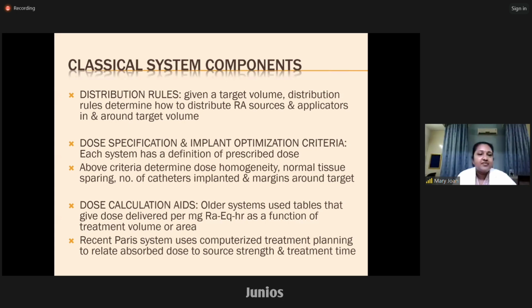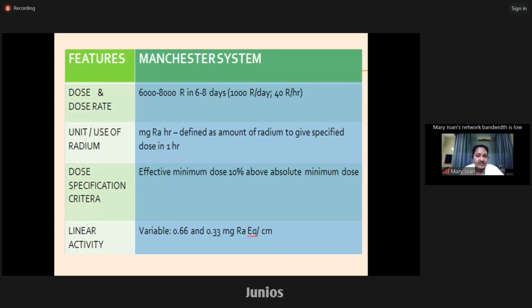Features of the Manchester system in terms of dose and dose rate: 6,000 to 8,000 R in 6 to 8 days, so 1,000 R per day at a dose rate of around 40 R per hour. The unit of use for radium is milligram radium hour, defined as the amount of radium to give a specified dose in 1 hour. And dose specification criteria: the effective minimum dose is 10% above the absolute minimum dose. And linear activity is variable.